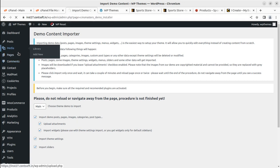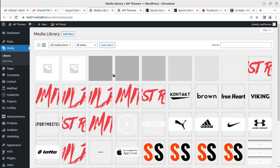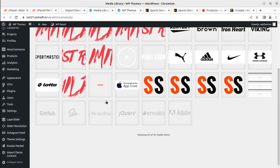Now how we can check what is going on? Just open the media library in another tab. It may show you if it is getting images here. Yes, we are getting multiple images. As of now, in just a few seconds, we have received 42 images.